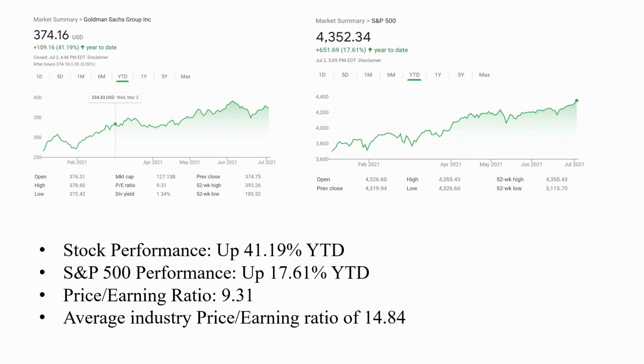Goldman Sachs P/E ratio is currently 9.31x earnings, which is around 60% of the average industry price to earning ratio of 14.84x earnings. Stocks I would consider if I'm more focused on obtaining higher dividend payout would include Citi or C, which is up 17% a year and pays out a dividend yield close to 3%, or a Canadian bank.